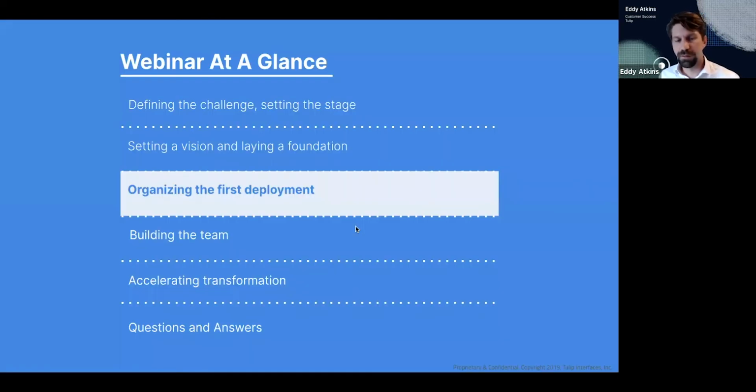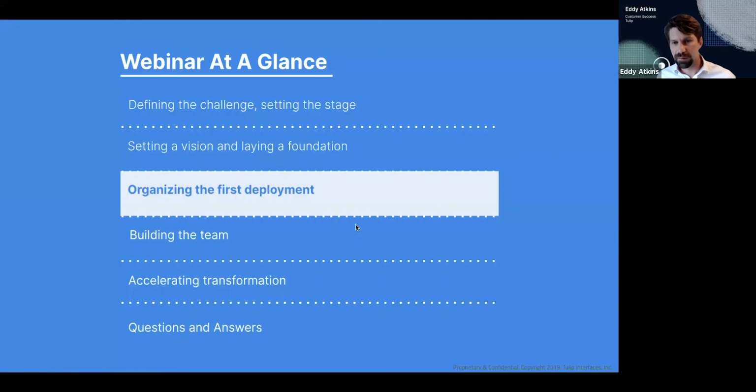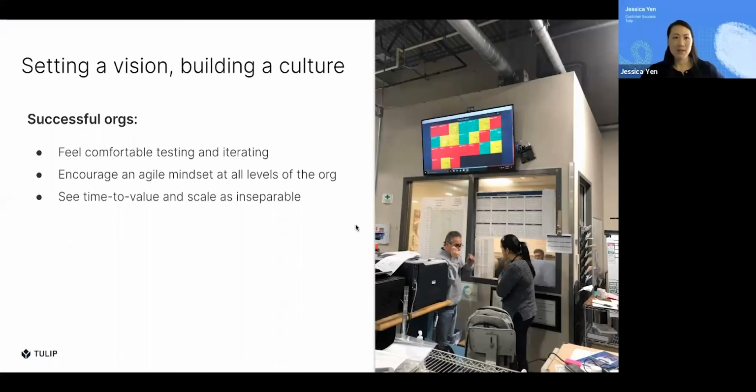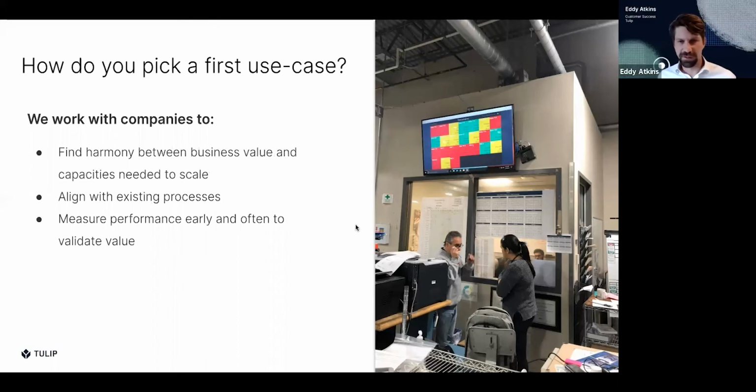Cool. Maybe moving on. Am I going the wrong way? Yep, that's right. Yep, organizing first deployment. Okay, there we go.